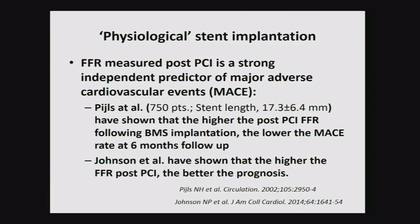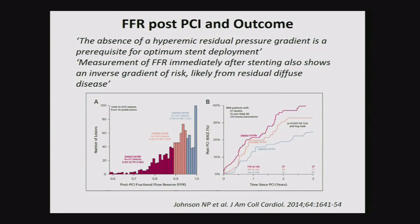So Dr. Johnson, in his meta-analysis, which was done more recently, showed that prognosis is related to FFR value after the procedure. So the term then comes that we shouldn't have the hyperemic residual pressure gradient within the stent, and this should be a prerequisite for optimum stent deployment. And the result we should aim for would be the FFR value which is found almost in the normal coronary arteries without any resistance.